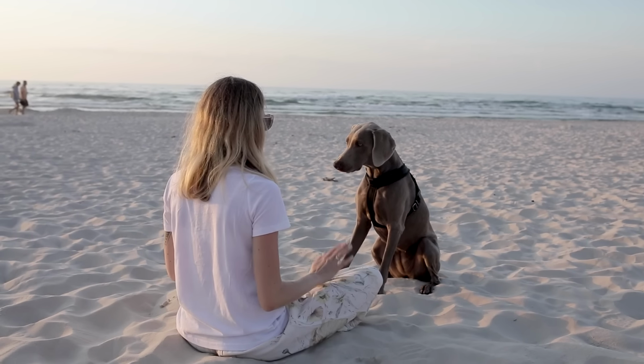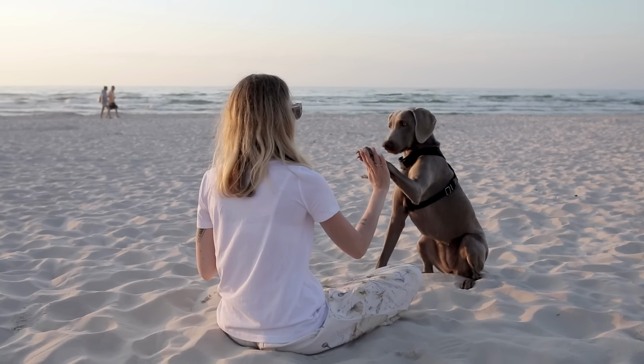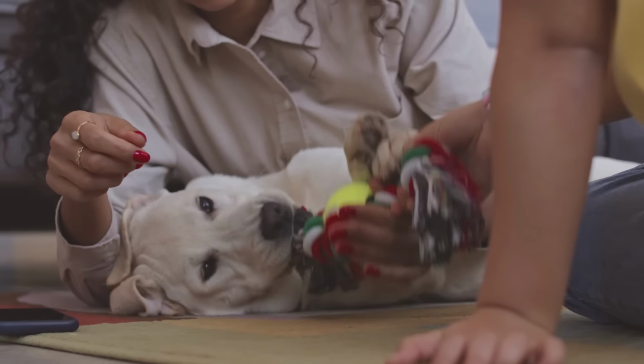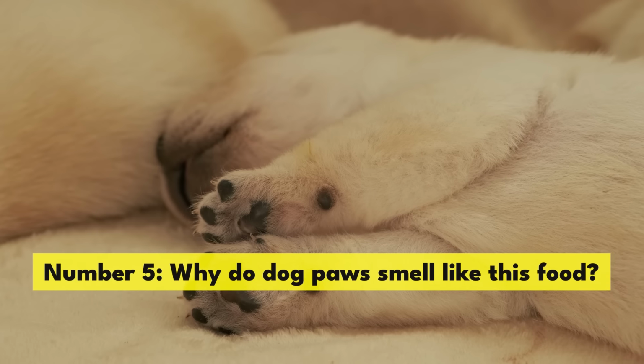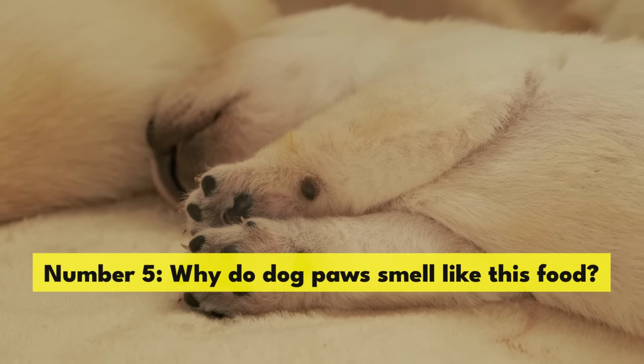But here's the catch. Some folks think that the dogs were just trying to be the boss, protect their owner, have some fun, or they were just bored. So is your furry friend green with envy, or is there something else going on? It's still up in the air. Number 5. Why do dog paws smell like this food?